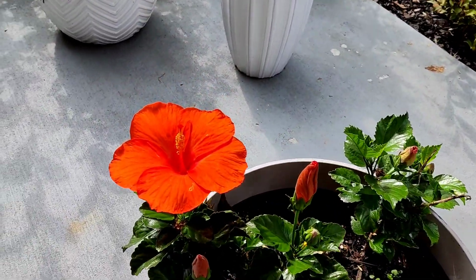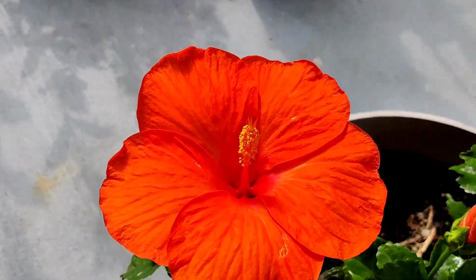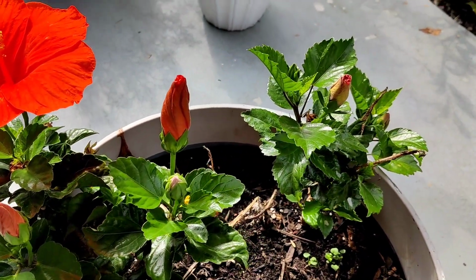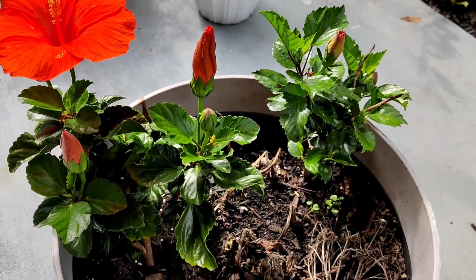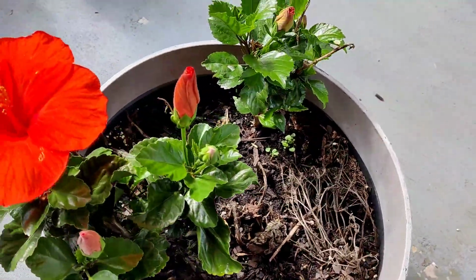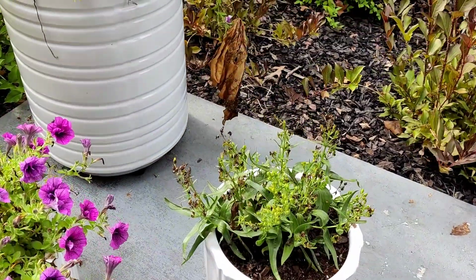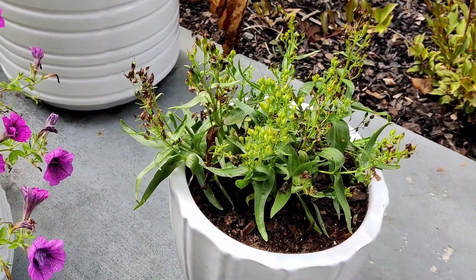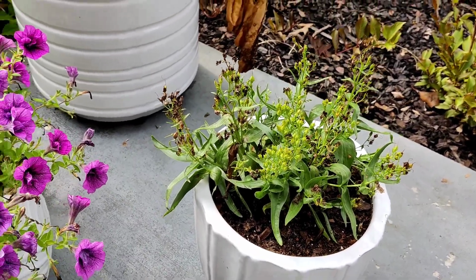I also have some hibiscus blooming. So pretty, you guys. These are the ones that were sent to me from Costa Farms, doing amazing. I also had some clearance plants that died in here, so I'll have to pull those. This is the other beard's tongue that I stated I had to replace the other one that died. So I'll just pop this in the ground, no problem at all.